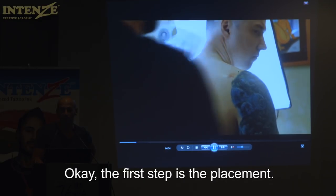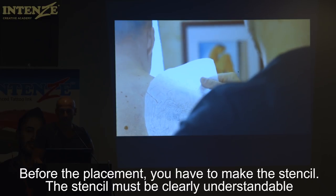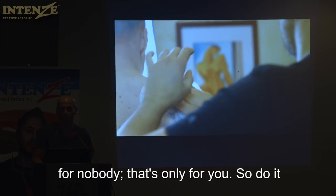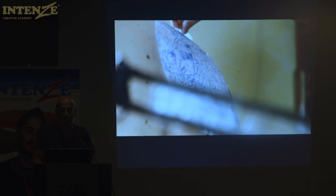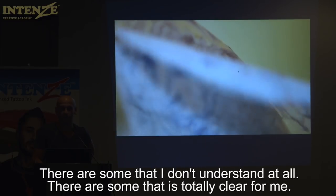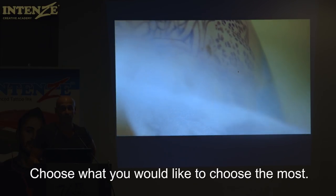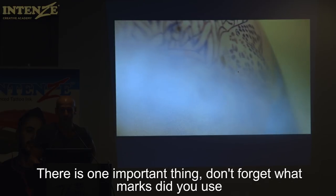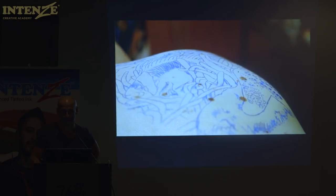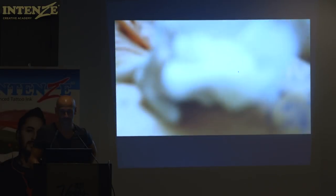The first step is the placement. Before the placement, you have to make the stencil. The stencil must be clearly understandable for nobody else, only for you. So do it as you can understand it the best. There are a lot of ways to do it. There are some that I don't understand at all. There are some that are totally clear for me. Choose what you like the most. There is one important thing: don't forget what marks you used when you did it, because I was already able to get lost in my own stencils a few times in my life.